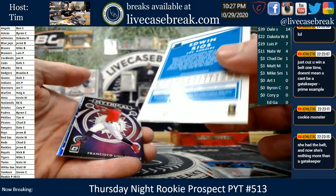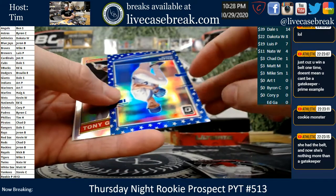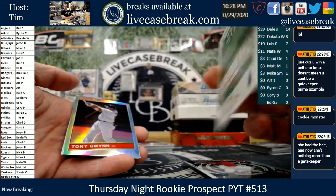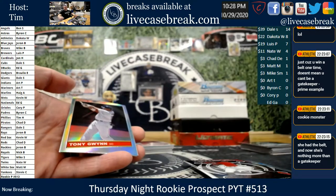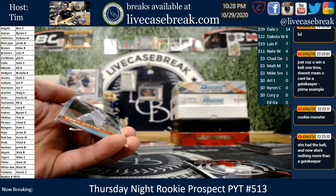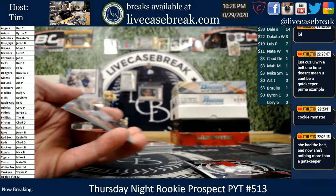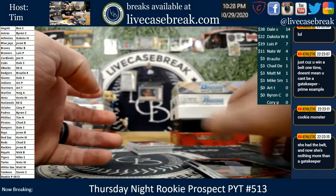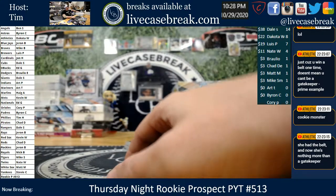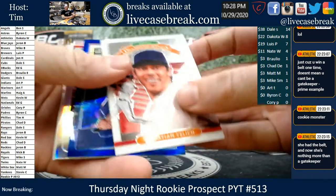Edwin Rios, that's out of 150, red, white, and blue. Mythical Lindor, Savali. Stars and Stripes, Walker Buehler, numbered out of 76 for Braulio. 1 point card. Braulio's on the board. Tony Gwynn, Joey Bart, last stack. Only one card on that gold.